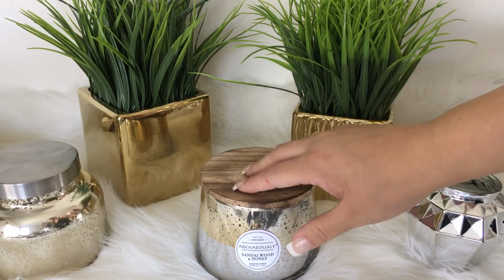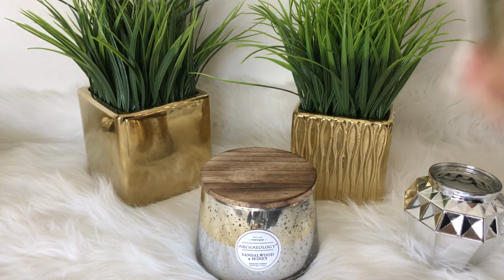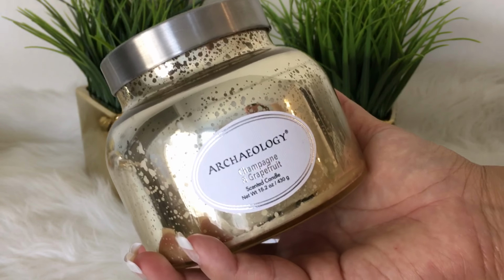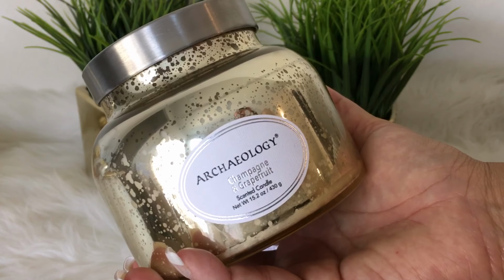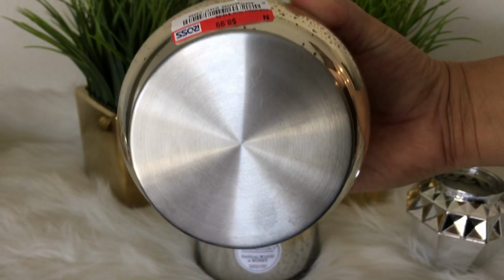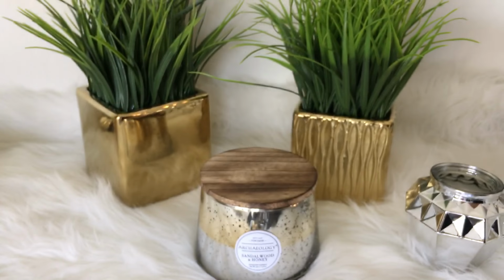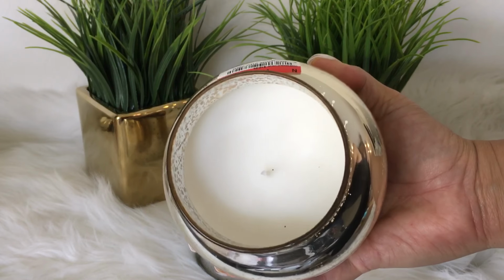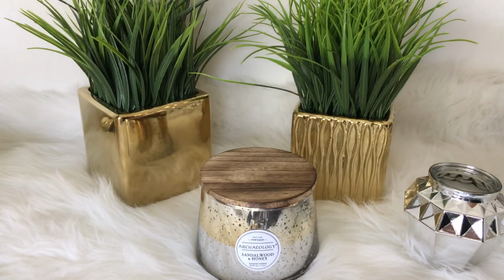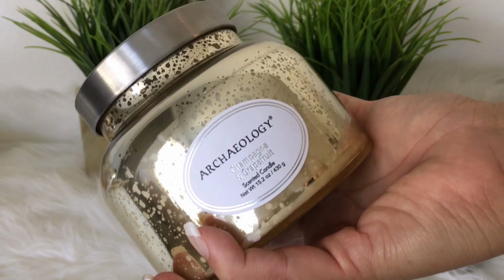So I picked that one up, but prior to that, I did find this one in another Ross. This one is also the Archaeology brand. It is an all gold mercury glass container. This one is in the scent champagne and grapefruit, but the grapefruit is definitely strong, so it's definitely citrusy. Stainless steel lid, and this one was $8.99 also at Ross. This candle is also white, and I think it's the same size as the other one, but for some reason this one is a 1-wick and the other is a 2-wick. As I said, I found this one in the first store, so I grabbed this, but then I also found the other one in another Ross.